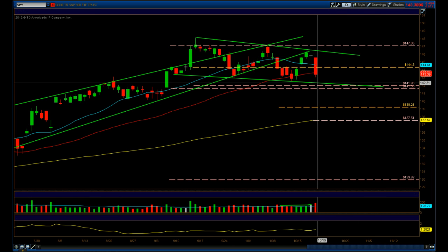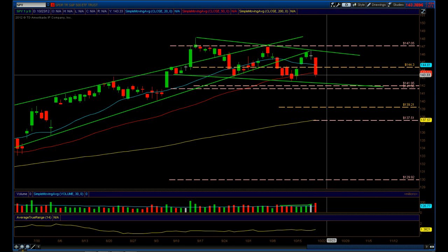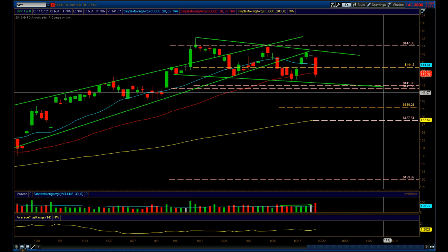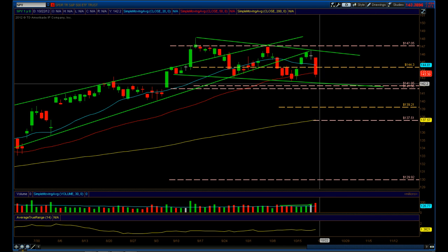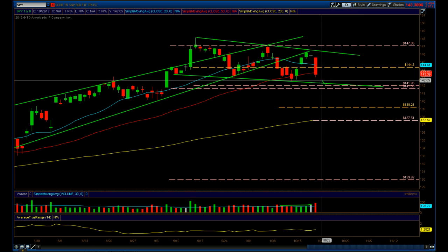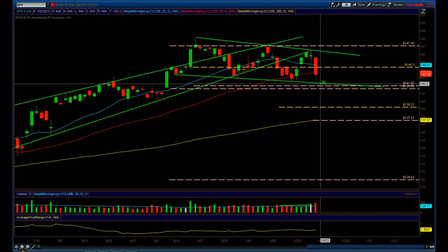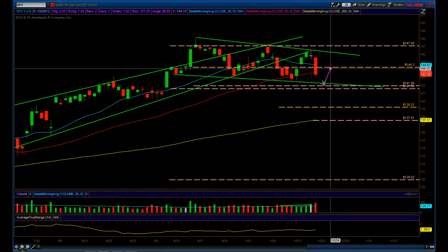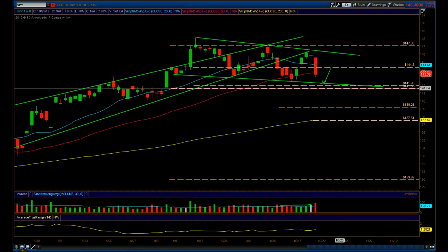Then you can just draw a line straight across, and what you have is a potential bounce off of this bottom trend line over here, which happens to coincide with this 141.95 level. Like I previously talked about, would I take a long trade on the 141.95 level alone? Probably not. But because it is around this bottom trend line here, there is a higher potential, and it gives me a little bit more odds that we may actually have a bounce off of this level here.